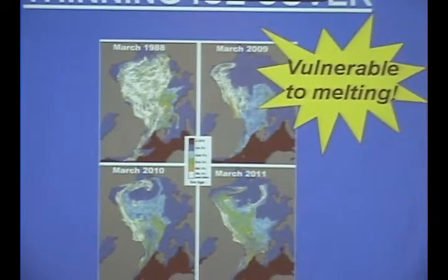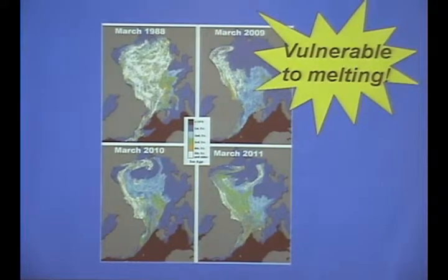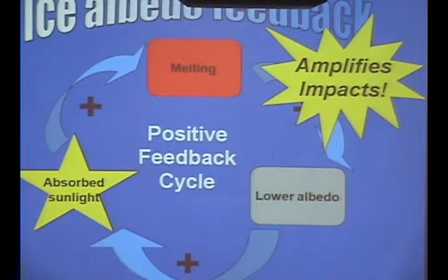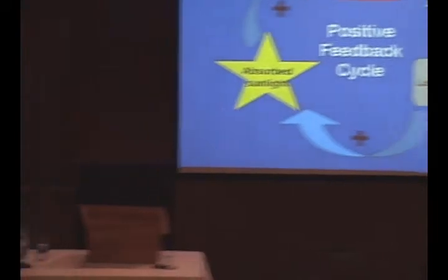We mentioned that the Arctic sea ice cover is not only losing its extent, but it's thinner, much more vulnerable to melting, and will melt faster in the summertime. And finally, we have these cycles that are accelerating it. So we feel very confident in our expectation that the Arctic is going to be ice-free in the summertime. It will still grow back in the wintertime, but it'll be a much thinner ice cover.